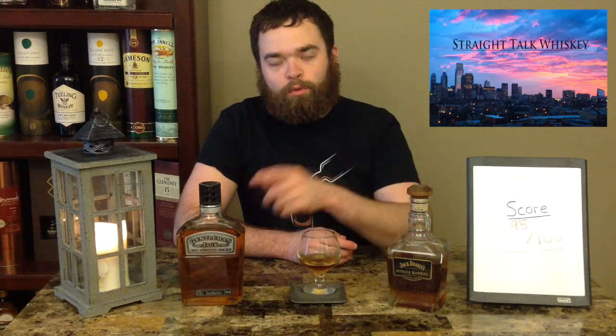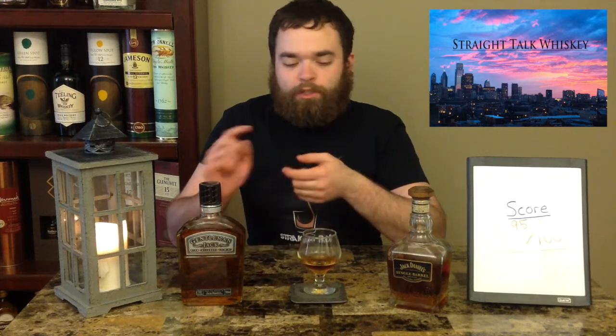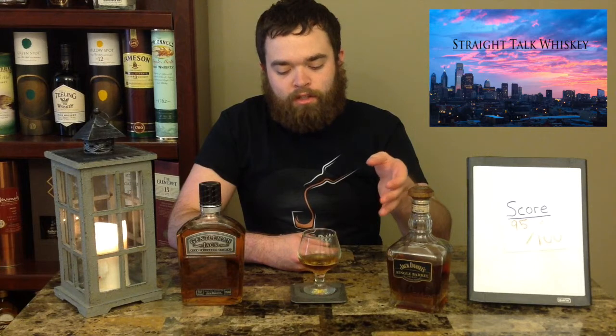So it'll be nice, again, like I said before, with the three standard bottles of Jack, not standard, but the Black Label, Gentleman Jack, and Single Barrel. You've got that progression. So I think it's going to be interesting to see how the rye whiskey is progressing.